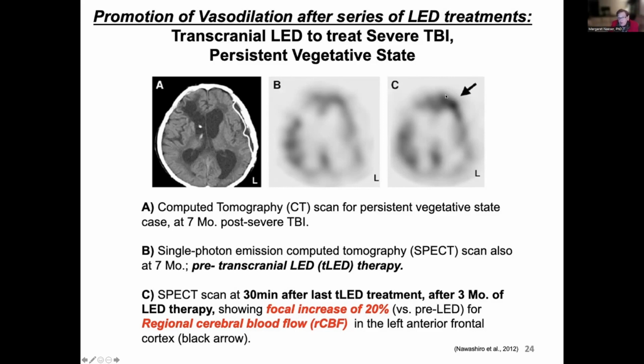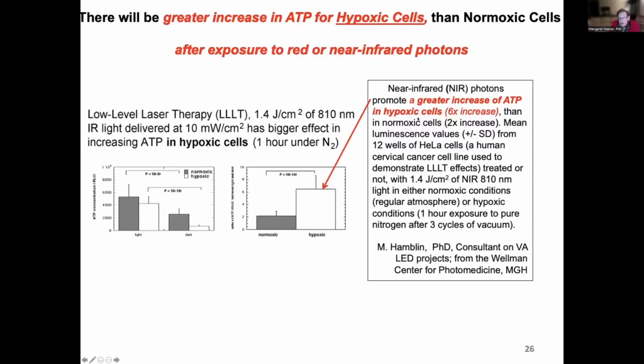And by the time it was done, you can see in this last diagram on the right, you have increased cerebral blood flow as seen on a brain SPECT scan. So that's very useful to see. This was a very severe TBI case, and the only thing that really happened was he kept trying to pull the tracheostomy tube out. So there really was no real beneficial change here, but we got to see that we really can increase blood flow to the brain, and that's really important.